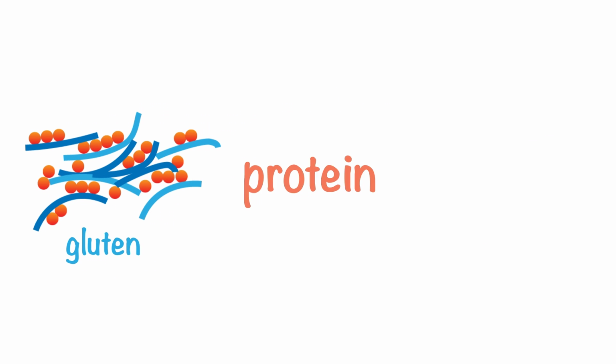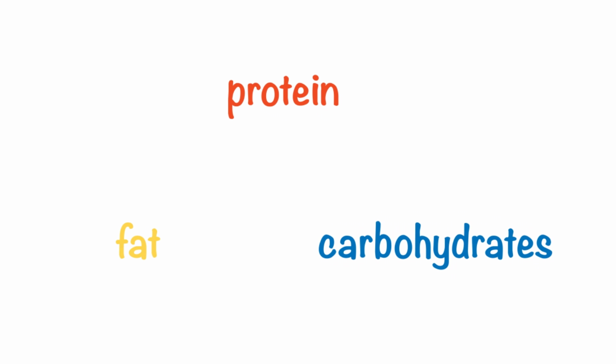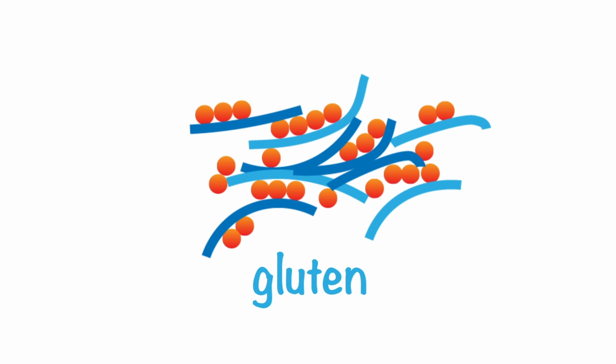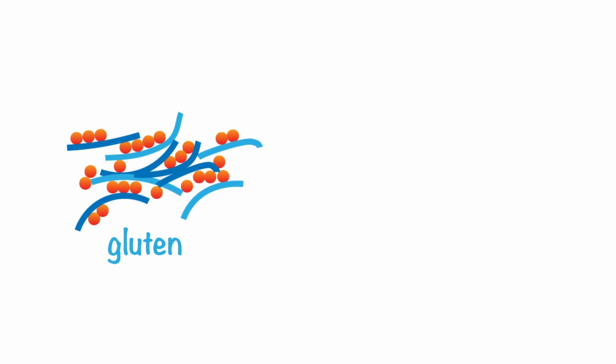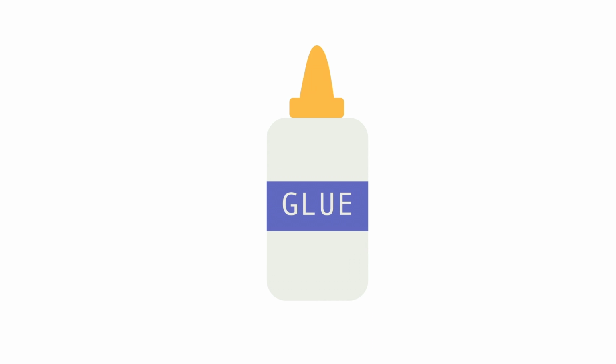Gluten is a protein naturally made by wheat, barley, and rye. Remember, food has 3 types of building blocks: fat, protein, and carbohydrates. While we tend to think of protein as a meat, plants make a lot of it too, and different plants make different kinds. The gluten protein is unique because its 2 parts, gliadins and glutenins, trap water and get sticky when they're wet, like glue.